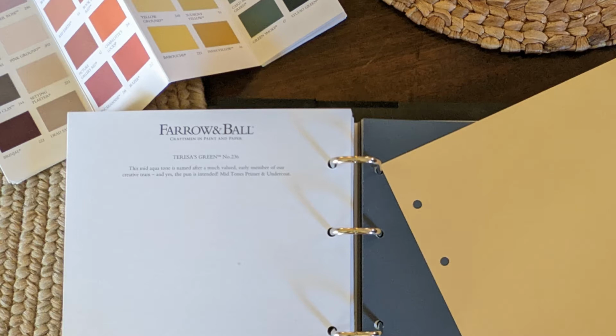Reached out to Farrow and Ball, and we had some conversations about the wearability and the durability and the type and the amount of paint to order. I often rely on my painters to do that kind of work for me, but my painter hadn't worked enough with Farrow and Ball, so that's the direction we went.